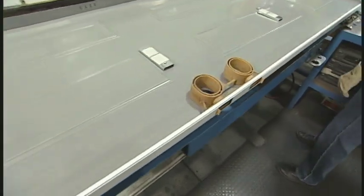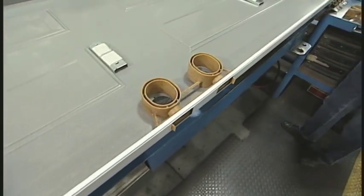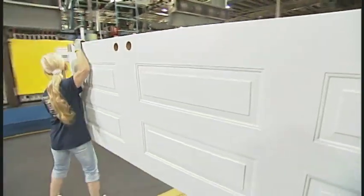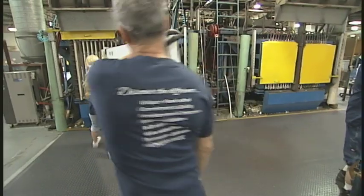Now, from this stage in the process, where does it go to get finished up? From here, it's going right into our book presses so that we can go ahead and foam these doors and complete the process and end up with our finished door slab.